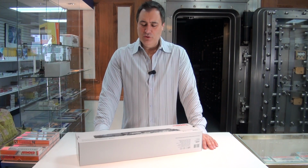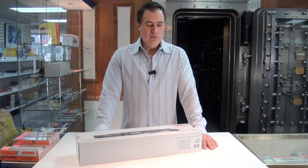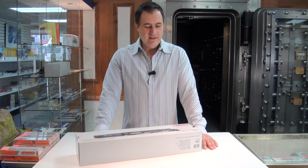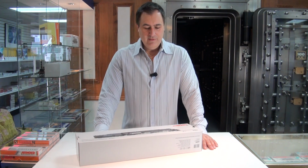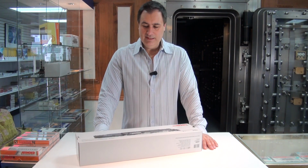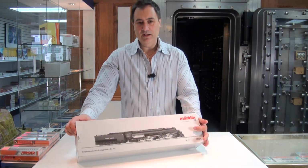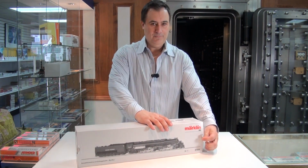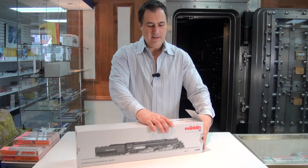The model I've chosen today for Ronald's Product Review is the new Markland Big Boy number 37994. The Big Boy was the heaviest and most powerful steam locomotive ever built. It had a wheel configuration of 4-8-8-4 and a maximum output of 10,000 horsepower.